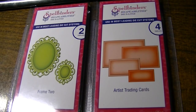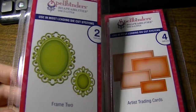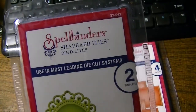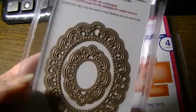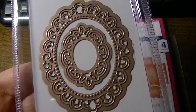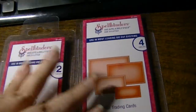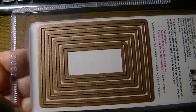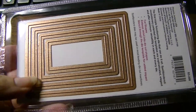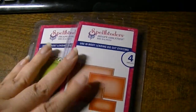Look what I just got in the mail. This is from Blitzy. I believe this was the Saturday special, and it's Spellbinders Shapeabilities, the D-Lights. So there's two shapes. This one has an ornate larger and smaller frame. I thought these would be really cool for center points on cards. And this one I was really excited about. It's an ATC, artist trading card. The largest one is the standard ATC size, and then all the others are the layers that you could put on top. Really cool. So that's what I got.